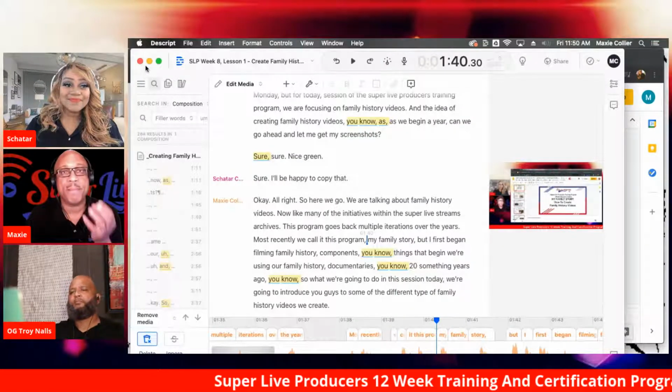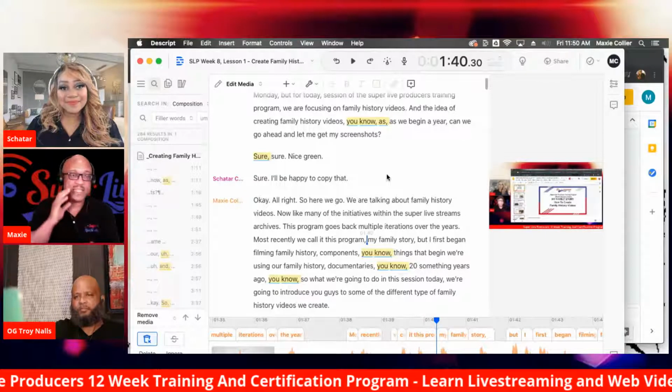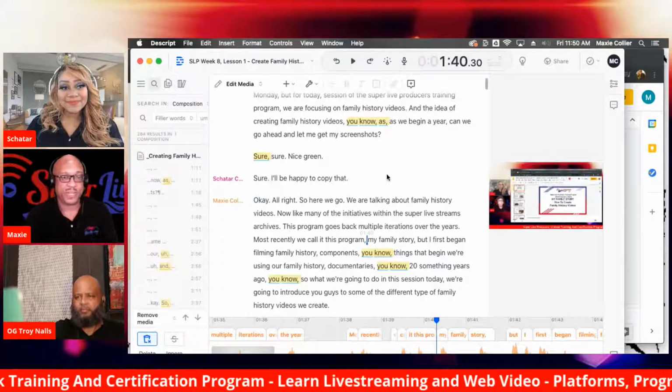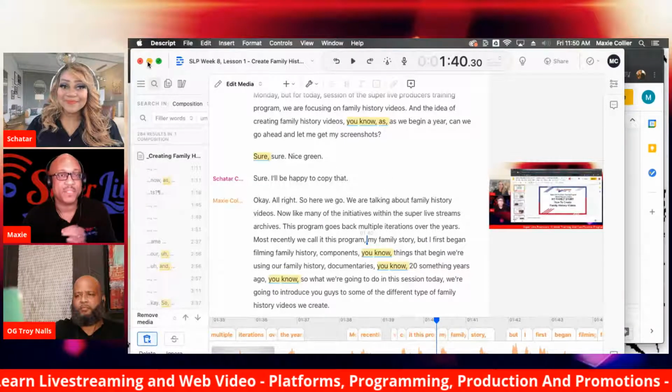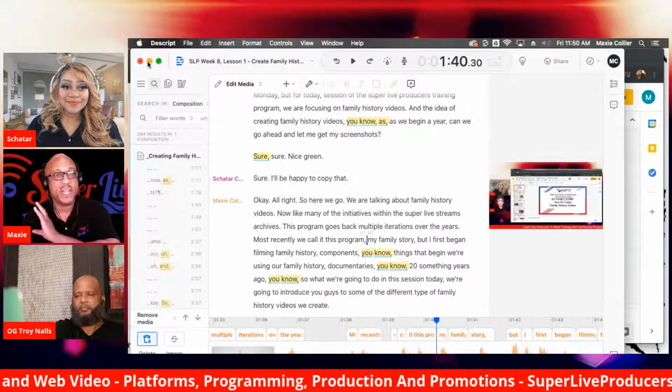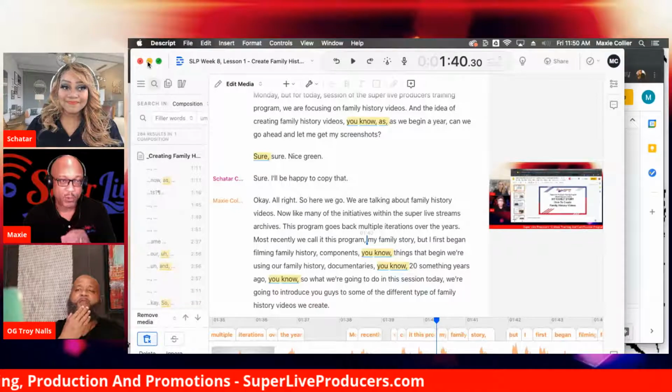This is what people get paid hundreds of dollars to do, to synchronize media, to organize it in the folders, and to go through the transcription. Right now you can go to descript.com, download this program, and begin to experiment with it, no cost. And we're going to do a complete lesson on this program alone on Super Live Producer.